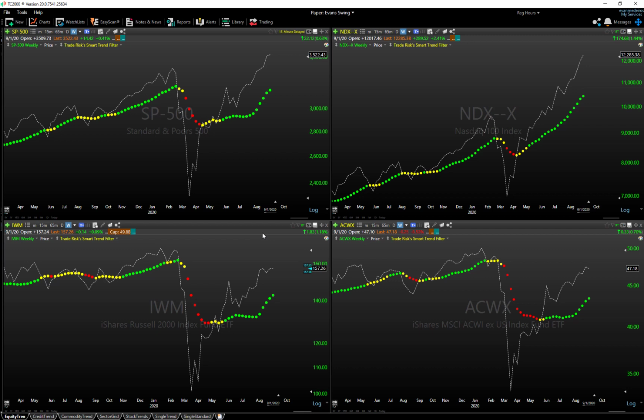These are melt ups that we are seeing here, occurring with very little downside volatility or pullbacks along the way. It's just a very strong market, and we're still in the same dynamic. There are no changes here to the weekly time frame. Basically, we are still marching higher in all of these markets.